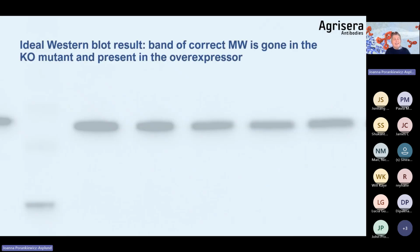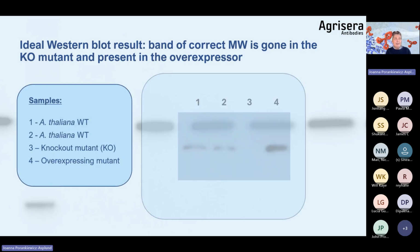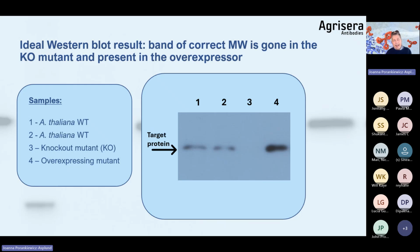Of course, we are after the ideal Western blot results when band of correct molecular weight is gone in the deletion mutant and is present in the overexpressor, is enhanced in the overexpressor. And here, this is such an ideal result, which I'm troubleshooting very many results obtained with Agrisera antibodies, which are under validation process, because we're doing it in collaboration with other laboratories. And of course, this is the most desired outcome. Unfortunately, it is not always happening.